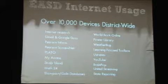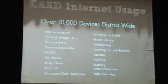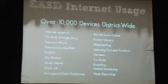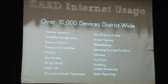I think the biggest one is the first one, internet research. All of the websites visited daily. If you try to watch a movie in our district, if you try to go to United Stream, or if you try to go to YouTube to watch something educational, it is horrible. It stutters and stammers, and the bandwidth is just horrible.